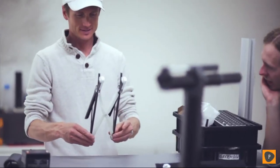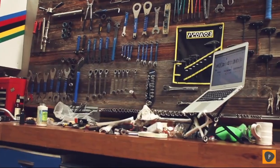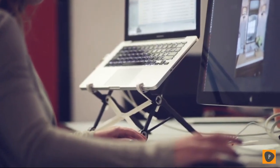I really want to bring Roost 2.0 into the world, and I need your help. I love to design and build products that people use and that improve their lives. And Roost 2.0 is the next step in that journey.